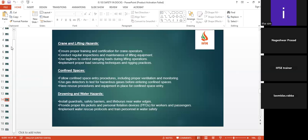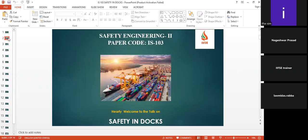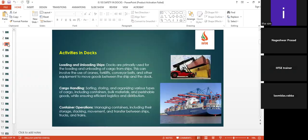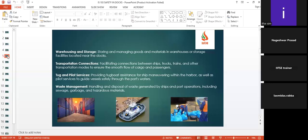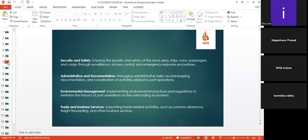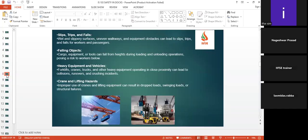So we have seen what are the different kinds of operations or activities that go on in and around the docks. In that, we have seen loading, unloading, even passenger handling, ship maintenance and repairs, then storage of materials, transportation, waste management, security, administrative activities, and environmental management. Some trading will also happen here.